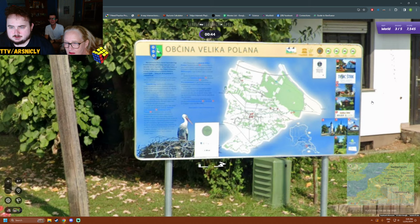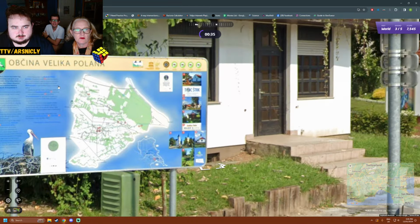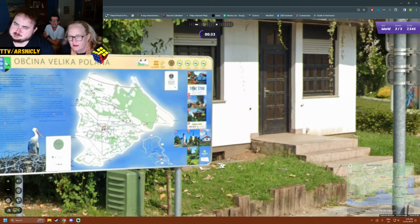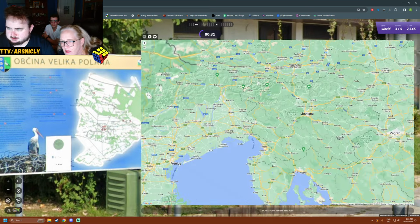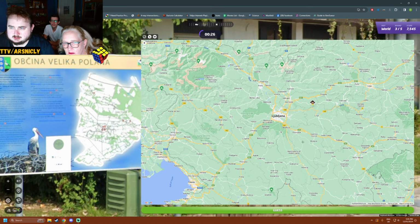Go and look at the map again and let us read the damn thing. It's impossible to read. Do you think that's the country that's showing, or that's not showing the local area? No, that's the town. So we're looking for this town. O-B-C-I-N-A. Let's look for that. In Slovenia? Have you put something down?